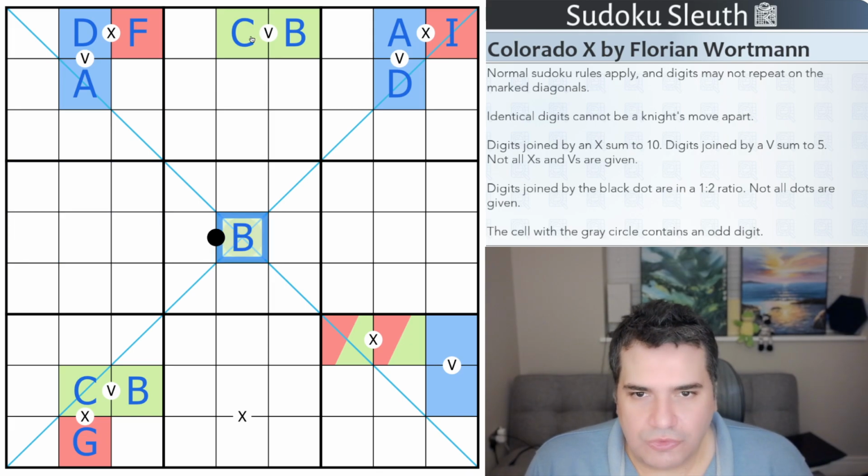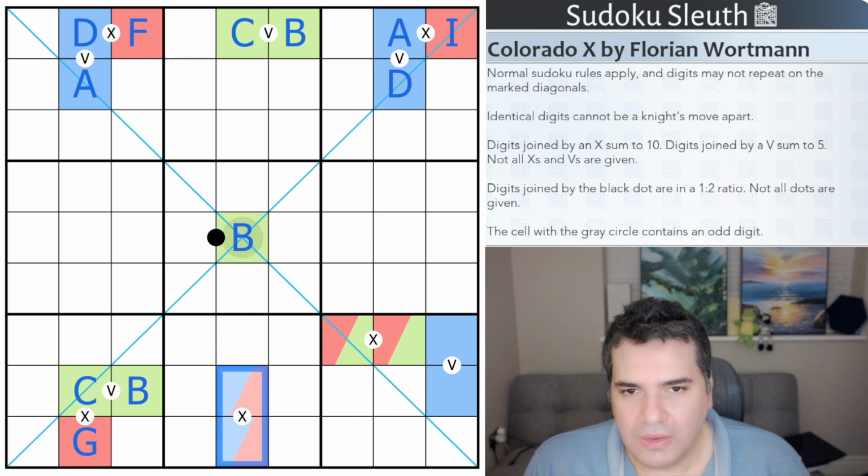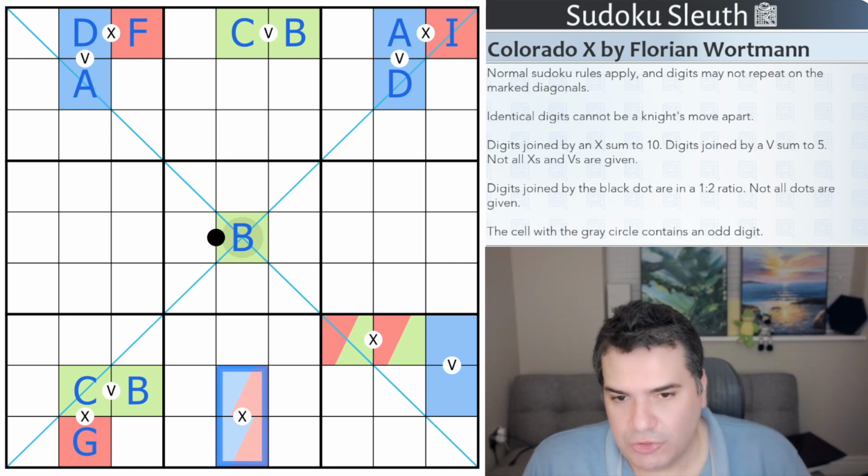Let's see what else. We've got B and C looking at this cell, so this is clearly blue or red. Don't know what that is yet. And now we're really going to have to start pushing the diagonals and the anti-knight moves quite hard to make some progress. Oh, maybe not that hard.